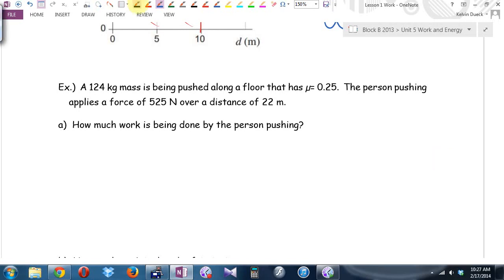Well, A says, how much work is done by the person pushing? I think that's going to be the force of the push times distance. How big was the push force?